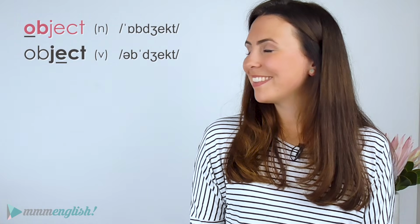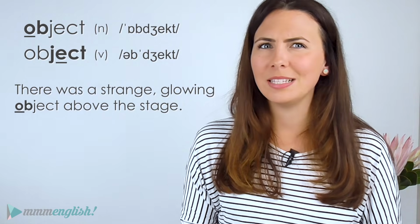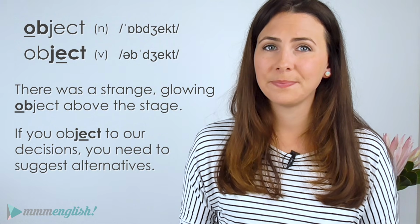Object, object. There was a strange glowing object above the stage. If you object to our decisions, you need to suggest alternatives.